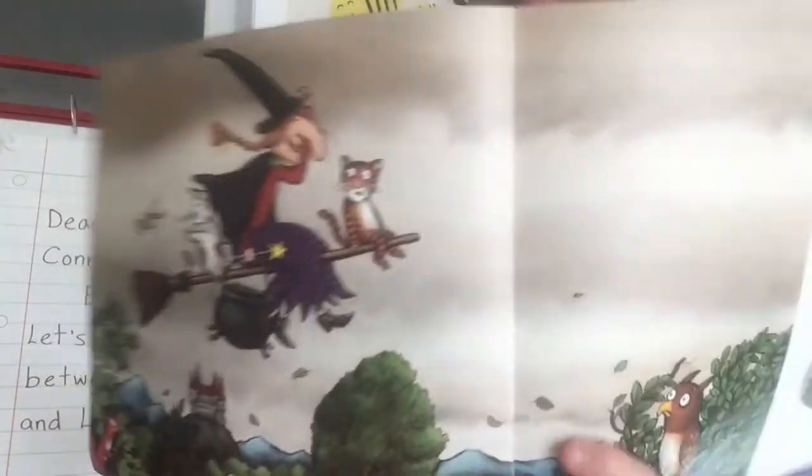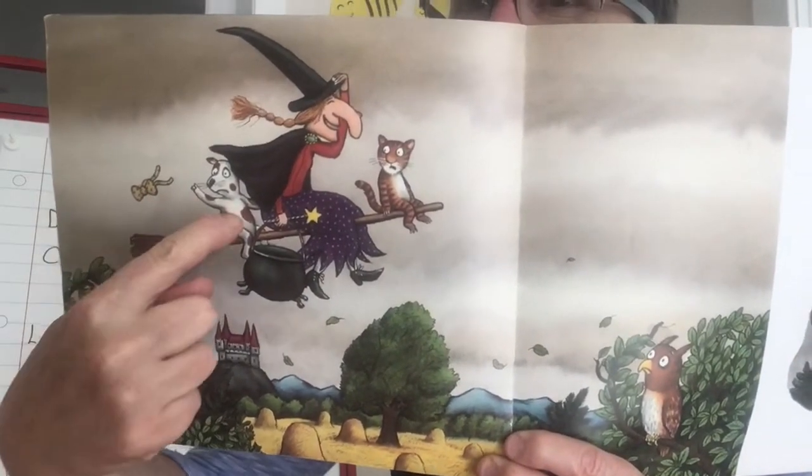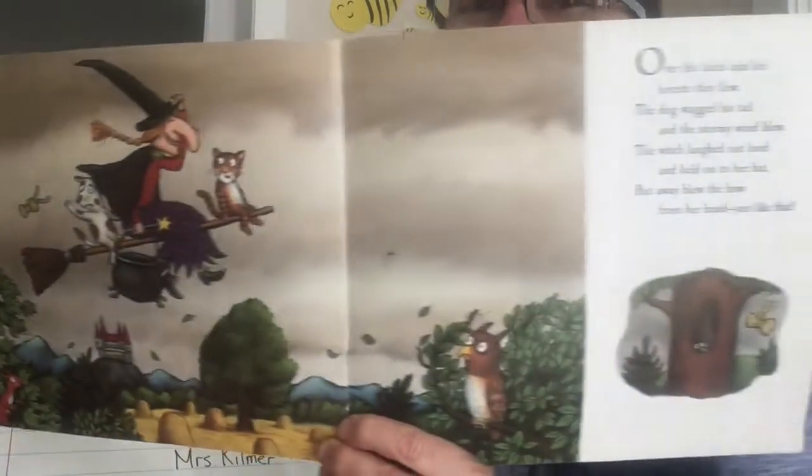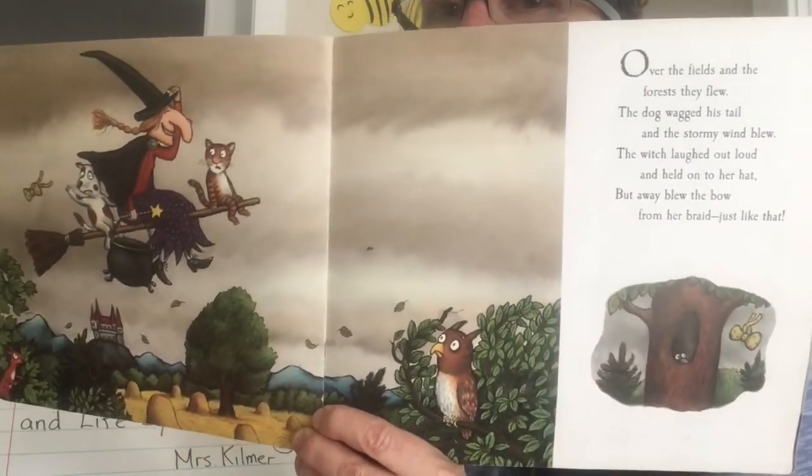So there you can see, and there's the little bow, and there's the little dog. Look. And ooh, here it's falling to the ground.